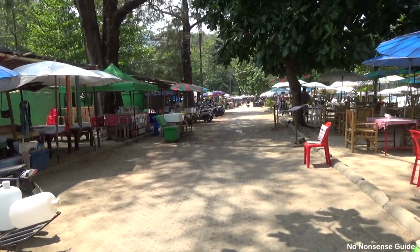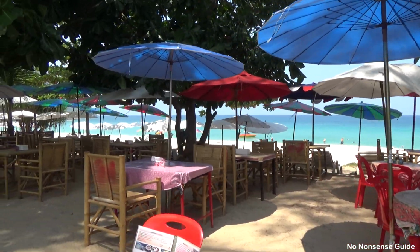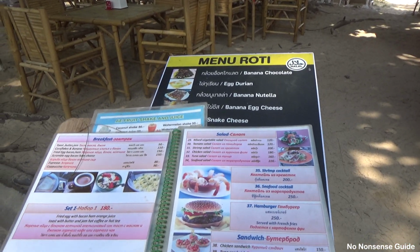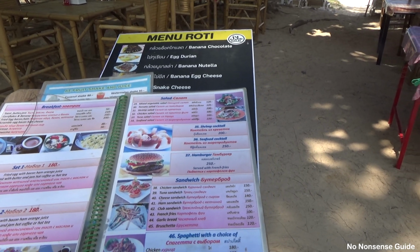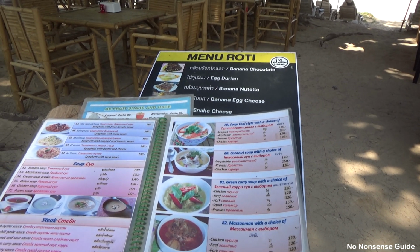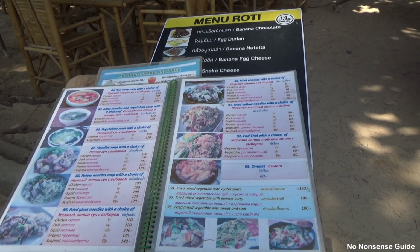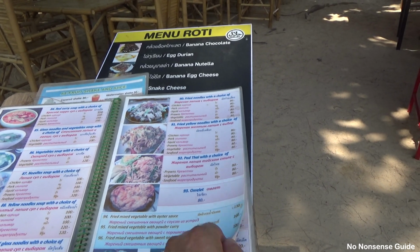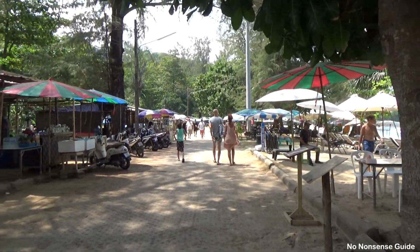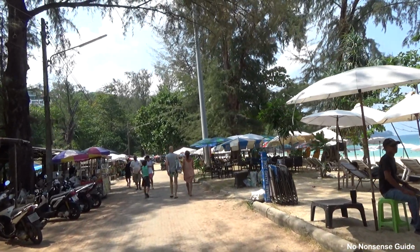Fantastic choice, lots of places to pick from. I'll just have a quick look, give you an idea of the price. So sandwiches 150, 140, soups 120. No prices on the steaks, and then we've got some Thai food around the 100 to 120 to 150 baht mark. So I guess for the beach it's okay. I'm not going to say it's cheap because it's not. Sawasdee krap. But it's reasonable, it's not extortionate.